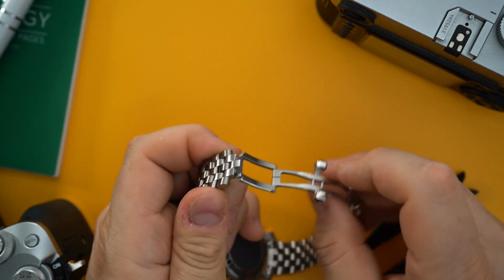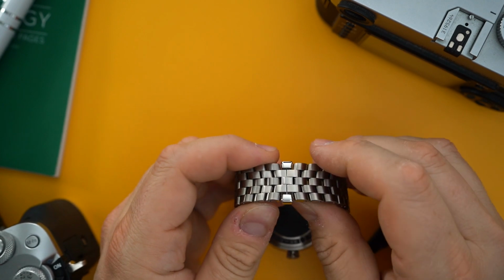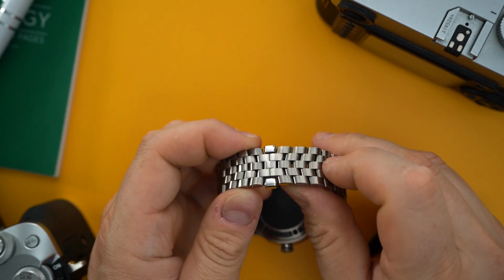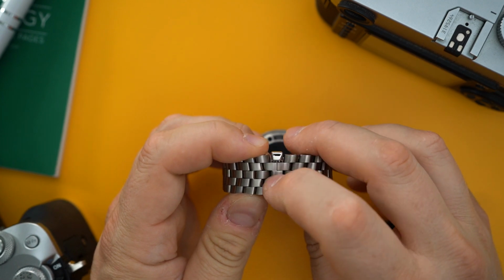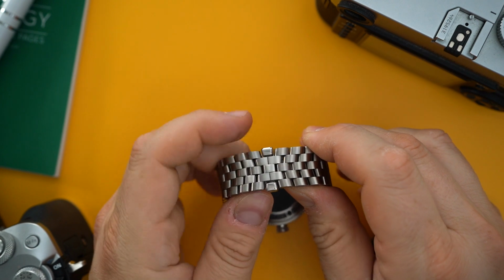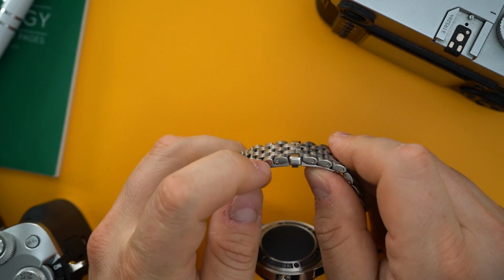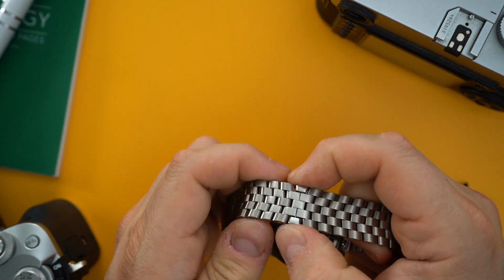Double deployant. I'm not a huge fan of this double deployant. It's not that bad, but it does stick a little bit. Also, it has a little fold over area, which I think for aesthetics makes sense, but in practical use, not that great. Also, it's a little bit different finishing on the actual buckle links here, which is odd, but it's not terrible. It's not very, very noticeable. And then you have half links. There's one half link here. I already took one out on this side, but that was really it.